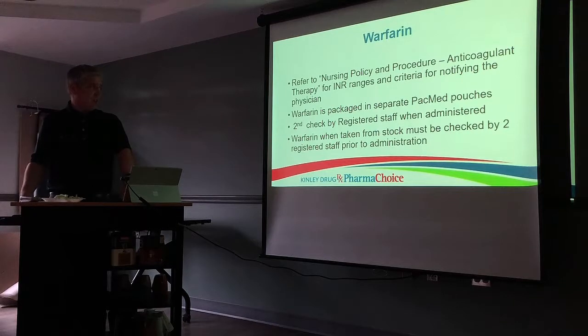So there's a second check required by registered staff when administering warfarin. And again, as I mentioned, warfarin when taken from stock must be checked by 2 registered staff prior to administration.